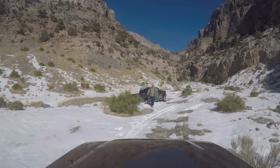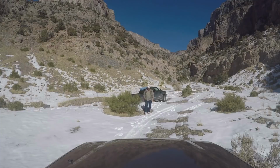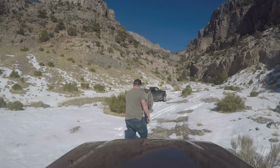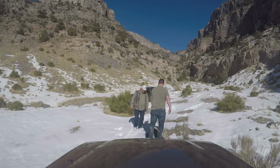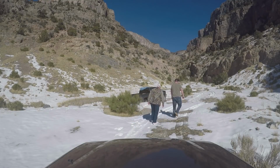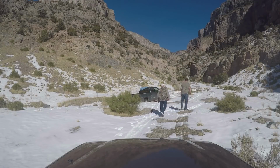It turns out that the route heading up towards the cave was a little snowy. They thought they saw a better line and started to head in that direction, which they slipped down into a ravine and popped their tire on a large sagebrush. Unfortunately, with the tire so flat, they were having a really hard time getting enough traction to get themselves unstuck.